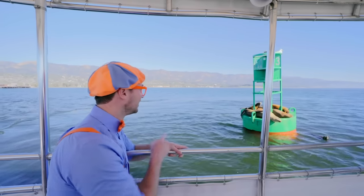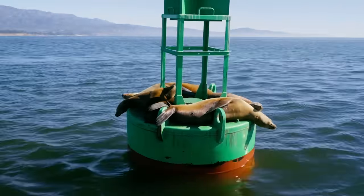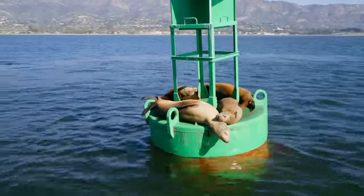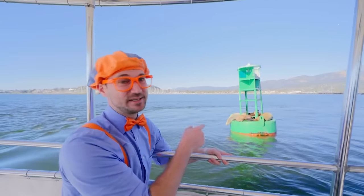Check it out! Whoa, those are sea lions! Hello, sea lions! Hey, it's me, Blippi! Wow, they look so relaxed, just hanging out on that green buoy. That's a lot of sleeping. Whoa!